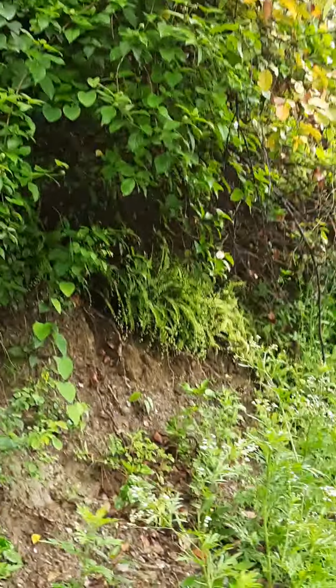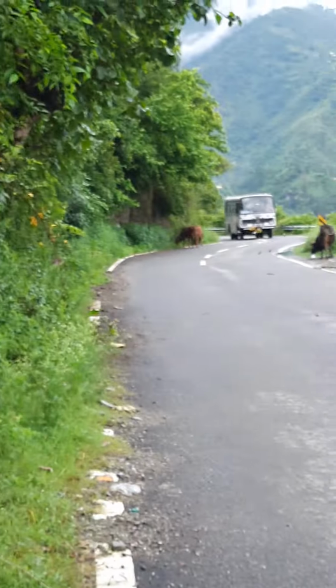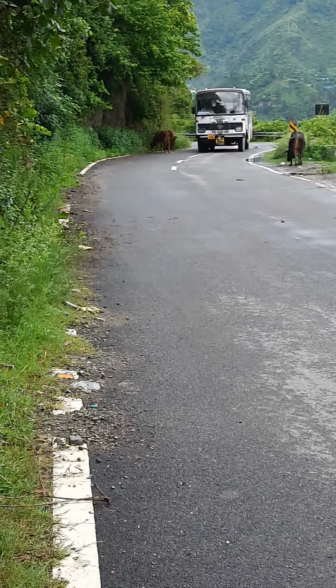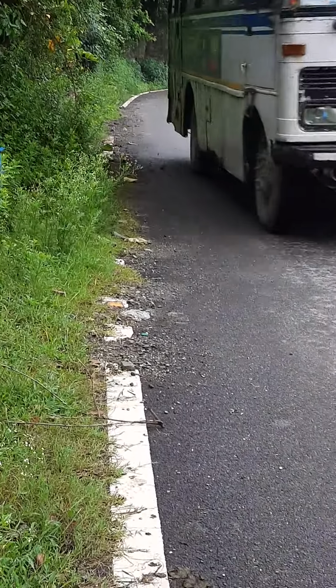And then just see here. Look at this. This is the road that connects Rishikesh with Srinagar. I'm here from Peepaldali, and many people pass through this.